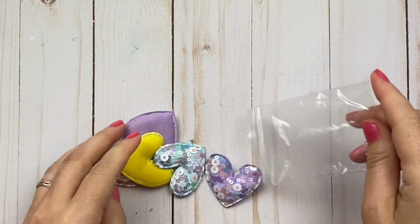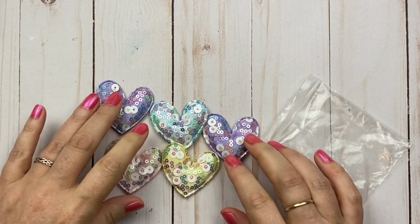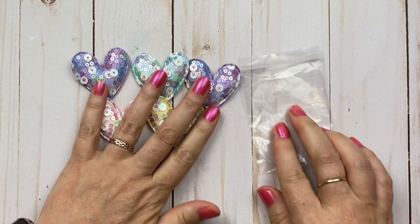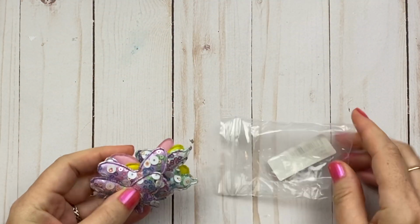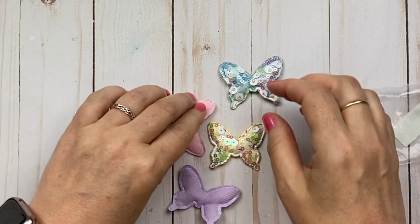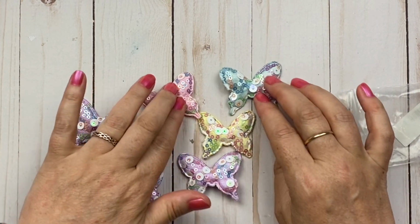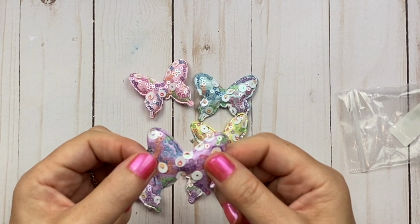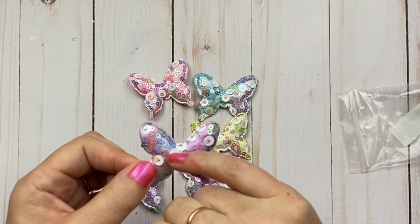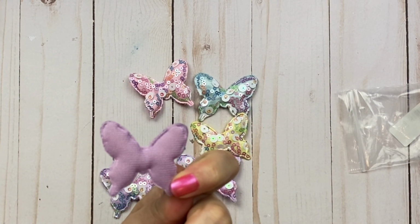Then I got these little cushion pieces. And these ones are the hearts. Those were cute. Then I got the butterfly ones, and they've just got the sequin mixes on top of them, which is a pretty great idea. It looks like it has a little mesh over the cushion, and then the sequins are sewn in there. And they're just plain on the back.